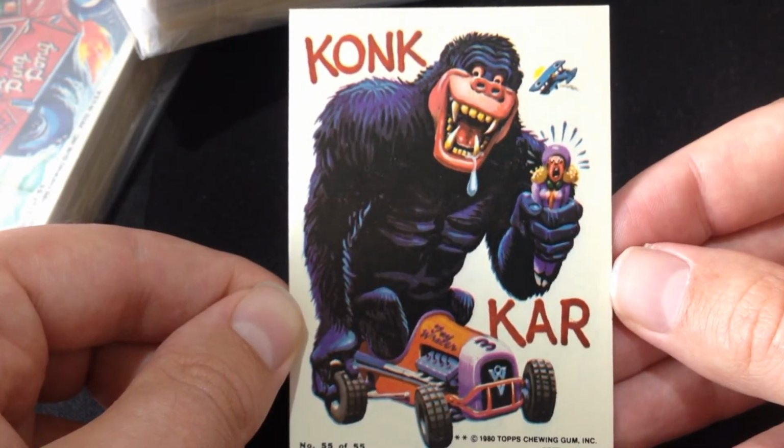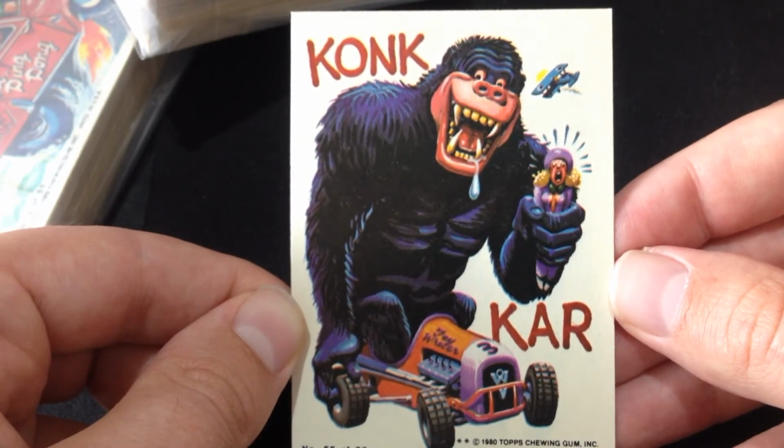So there was the 1980 Topps Weird Wheels 55 card sticker set.